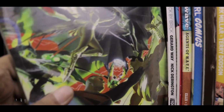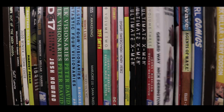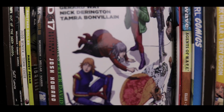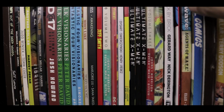This is again an autographed copy by Mark Waid from when he was at Delhi Comic Con, which is why it gets a little bit of a plastic cover. Another one of my new acquisitions, Doom Patrol by Gerard Way and Nick Derrington. This was very enjoyable. I'm a fan of the classic Doom Patrol revival by Grant Morrison, and this seems to be in that tone.